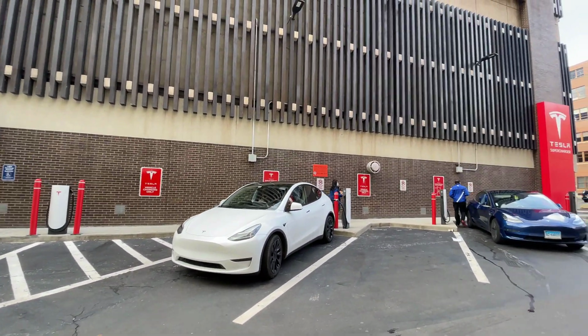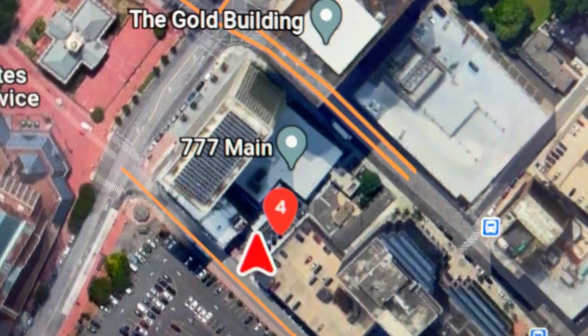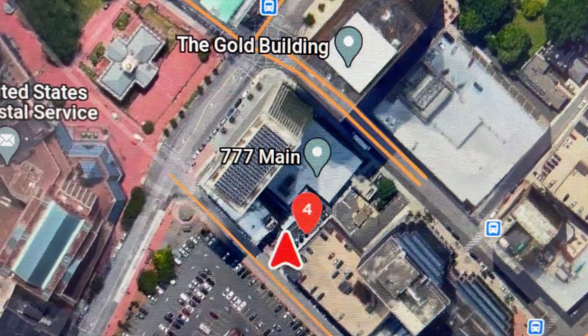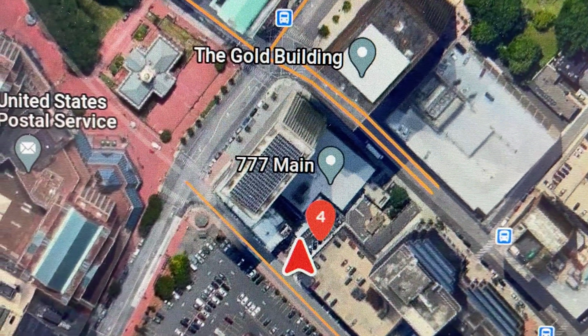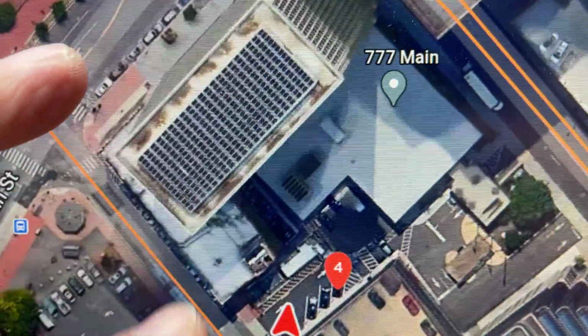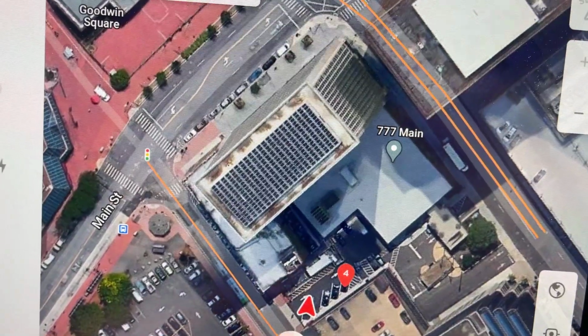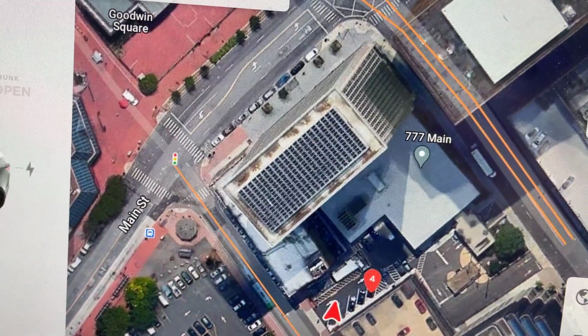In case you weren't aware of this very special Tesla Supercharger facility, I kind of doubt it's a coincidence that Tesla has superchargers here. Just notice a nice touch here in the satellite map. We're looking at the top of 777 Main where I'm parked, and you'll see solar panels. Why, of course. So we can zoom in even further. There we go. And the Tesla Supercharger that I'm parked at, perfectly accurately showing an arrow in the spot that I'm actually at.